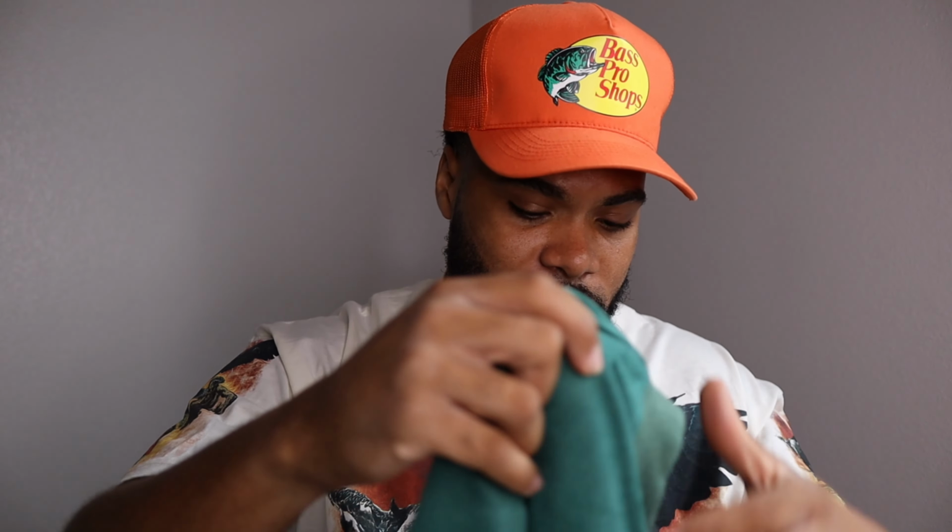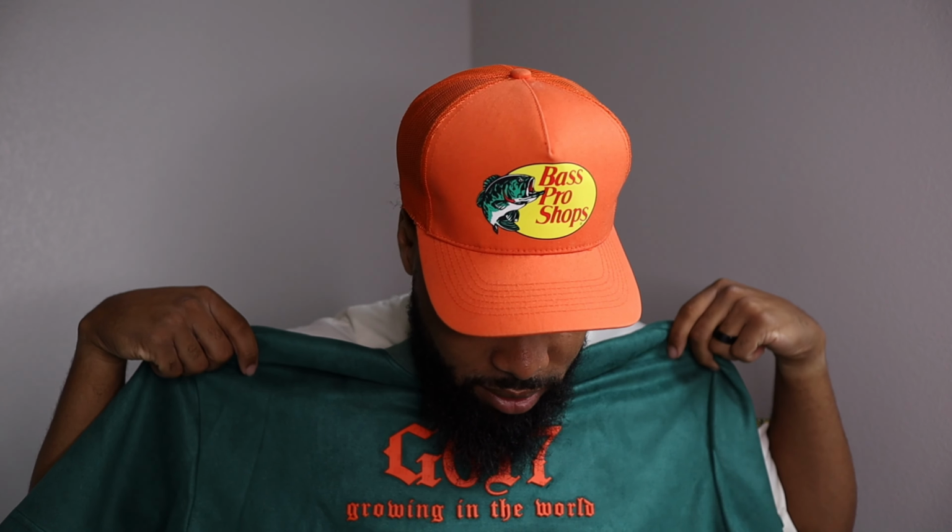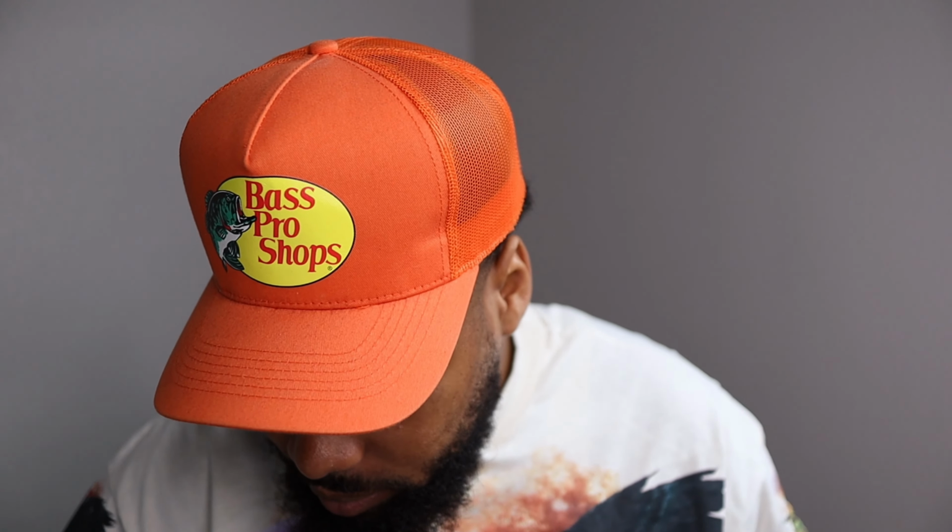I really hope this medium fits me pretty good. I think it's gonna be kind of a little small. I really should have got a large. I should have known. But on the model, it looked kind of oversized. But this side, right? I got a size medium in this black t-shirt.